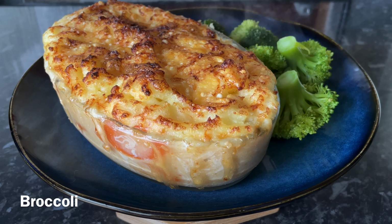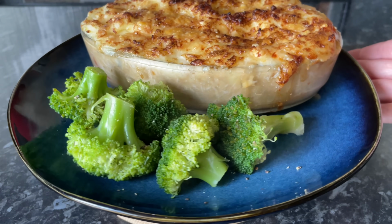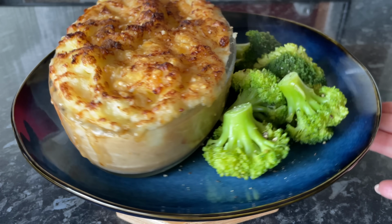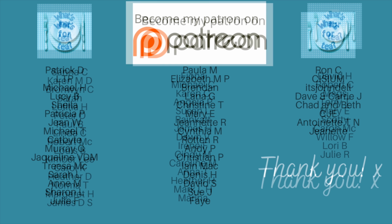Mr. What's for Tea in particular really enjoyed this one, and we had some steamed broccoli on this side. And these wee dishes look massive, but they're not actually as big as you would think, because the plates themselves aren't really that big. So that was everything that we had this week.